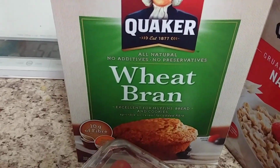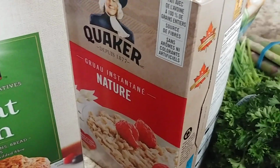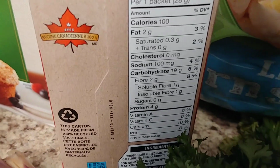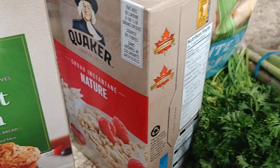I bought this wheat bran so that I can make some bran muffins, so stay tuned for that. And this Quaker oatmeal that I love because there is absolutely no sugar and 100 calories, so each package is only 3 smart points for those people on Weight Watchers.